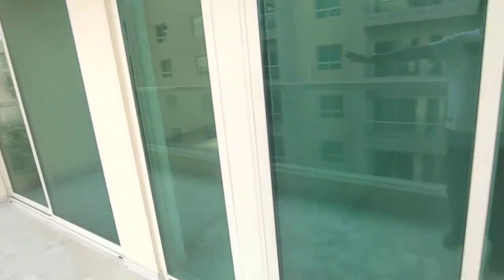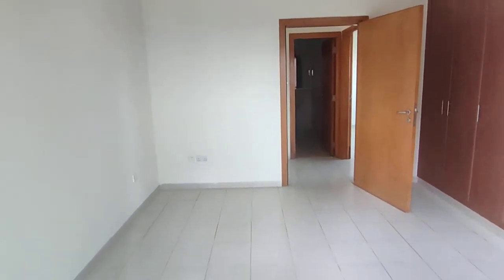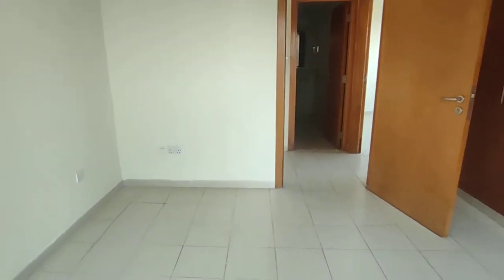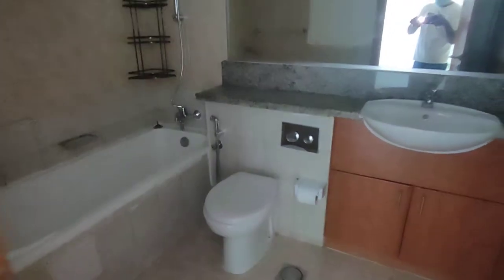It's open with the hall and the bedroom. That is the bedroom. This is a master bedroom, and it has a built-in bath.